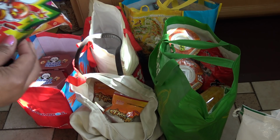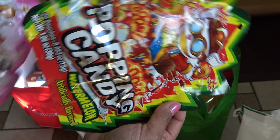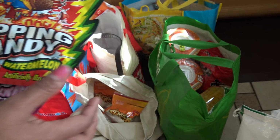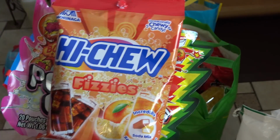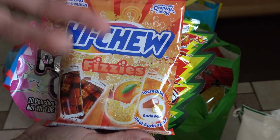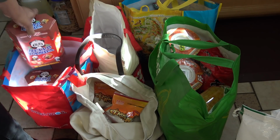I always grab these. These are basically Pop Rocks in different flavors. $1.39. There's 20 packets in here. They're really small, but basically what you get in a Pop Rocks packet anyway, except it looks bigger. There's hardly anything in it when you open it. You guys know that. So these are 20 pouches of watermelon flavor, lychee flavor, Haichu fizzies. I've never tried this. My son's like, I want to try it. I'm like, okay, I don't like fizzy candies like Zots, but these guys do, so we grabbed those. Always Hello Panda, so there's a few boxes of that.